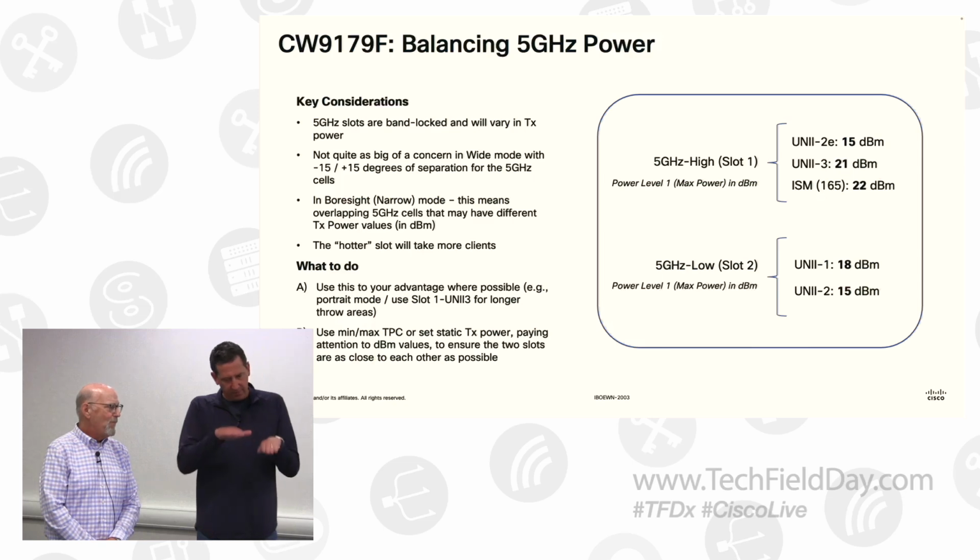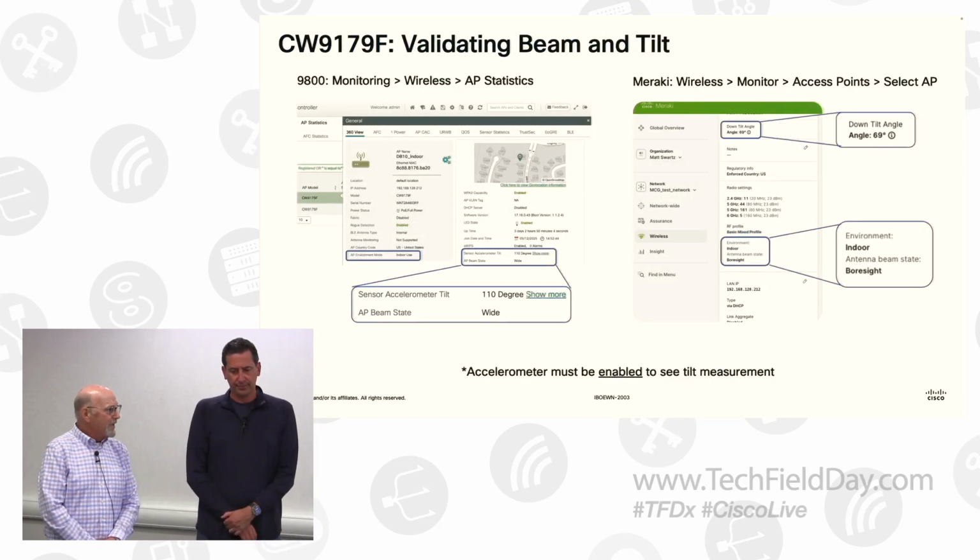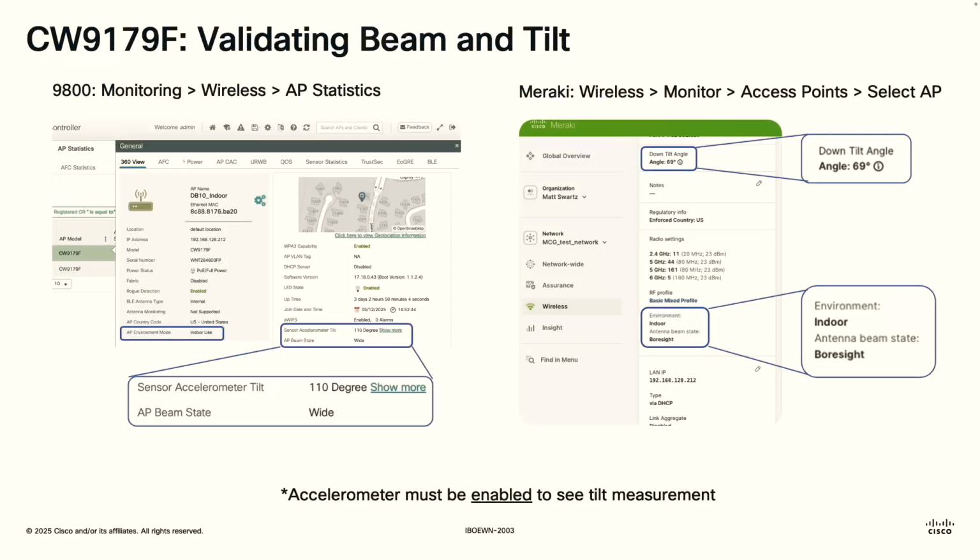Yep. So be cognizant of balancing the power. All right, again, there's another shot of the WLC. Accelerometer. Yeah, the accelerometer giving you the angles. So there's an accelerometer built in. We can tell you the tilt of the AP, which is super cool. We have some really cool patents on it. If it's 30 degrees above the horizon, well, we can raise our power because we know we're pointed down, things like that.